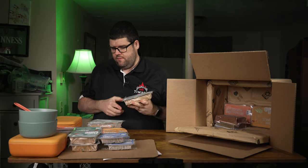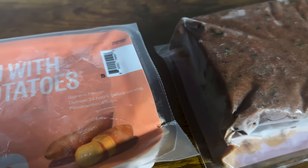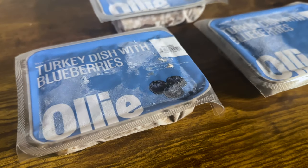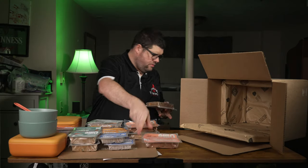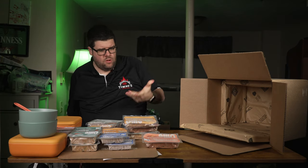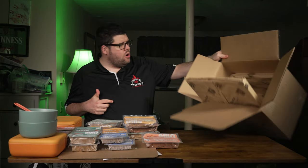We have chicken again. We have another beef dish with sweet potatoes. We have a turkey dish with blueberries. We have a beef dish with sweet potatoes. And my hands are starting to get cold again. And a pork dish with apples. Wow, Koda, why is my hands? That is so cold.